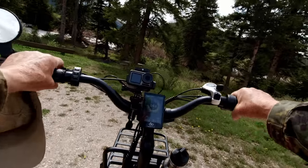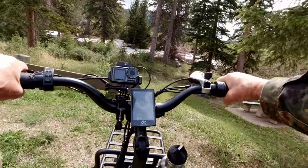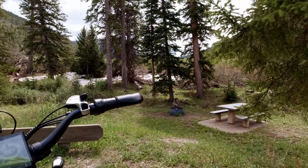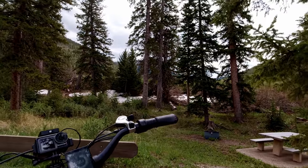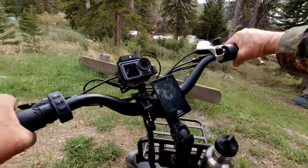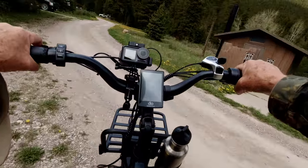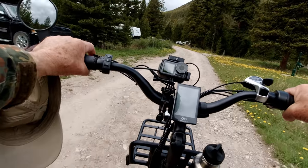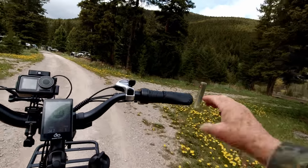There's a nice one here. Look at this. You can see we still got snow on the ground up here. It's pretty warm now though. I think it's about 65 degrees here. Not bad. Now there's another campsite open on my right side.